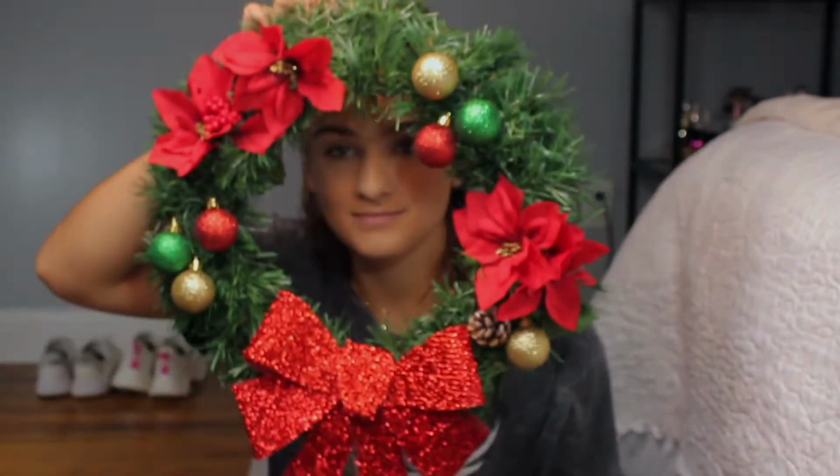Okay, and then when you think you're done adding stuff and you like the way it looks, you're done. So this is what mine looks like. My camera's like really, the highlight is really up, or like the saturation's really up. So it looks a little weird, but on my phone camera it looks really cute.